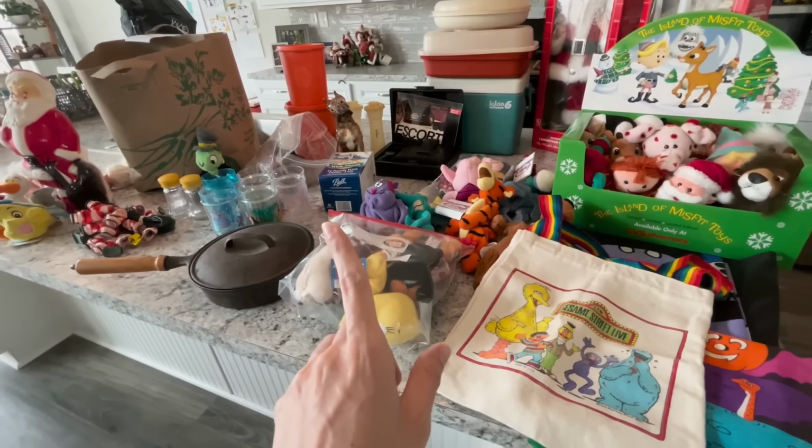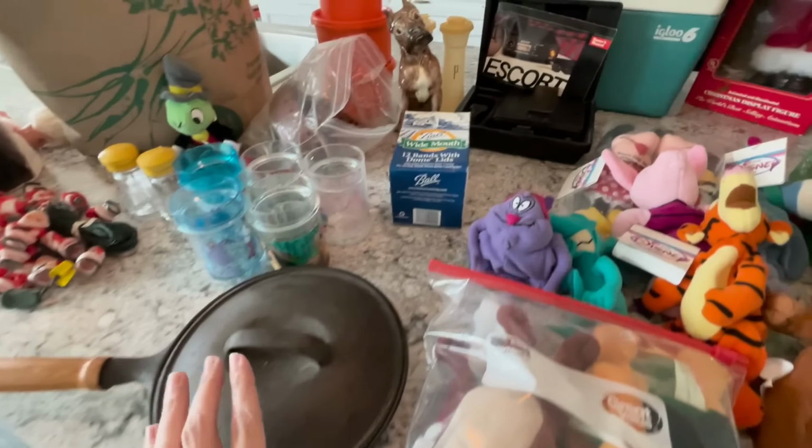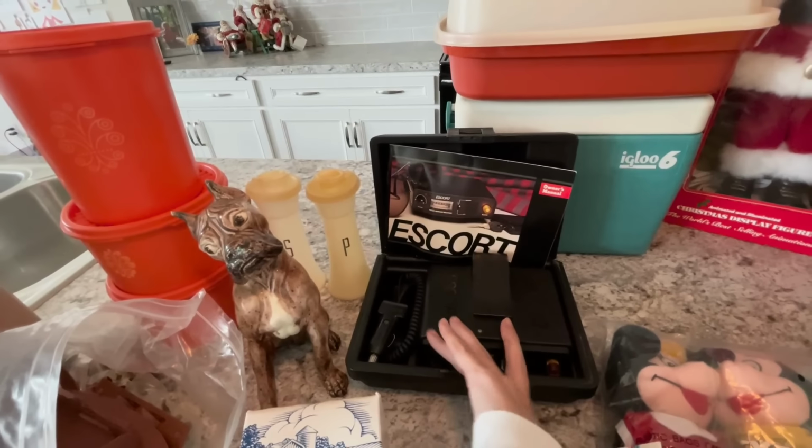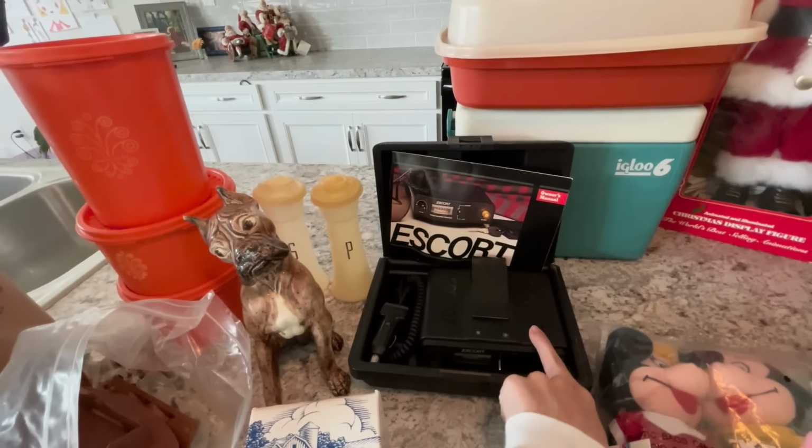So for the most part, there's not any other super scores. This is pretty decent, about $35. This sells between $40 and $50. I have ours listed right in between at $45.